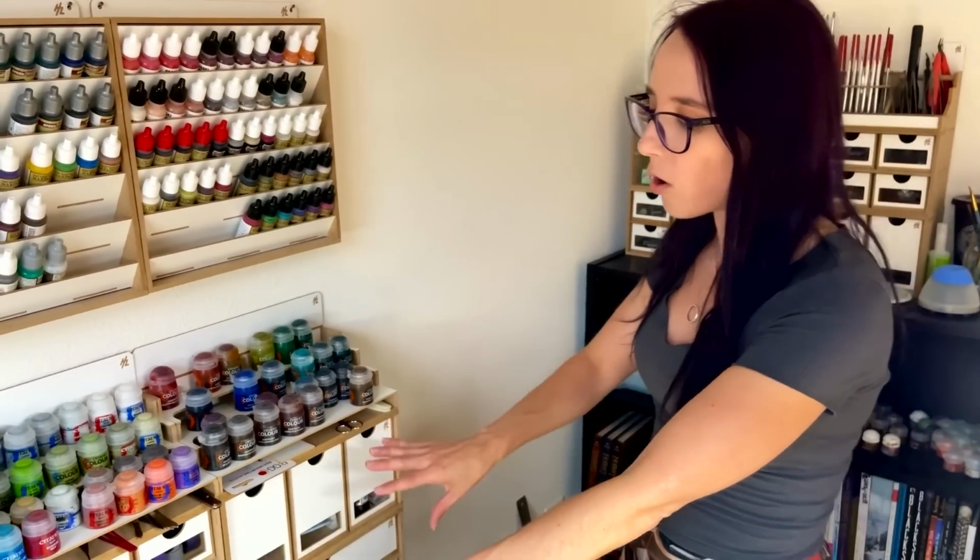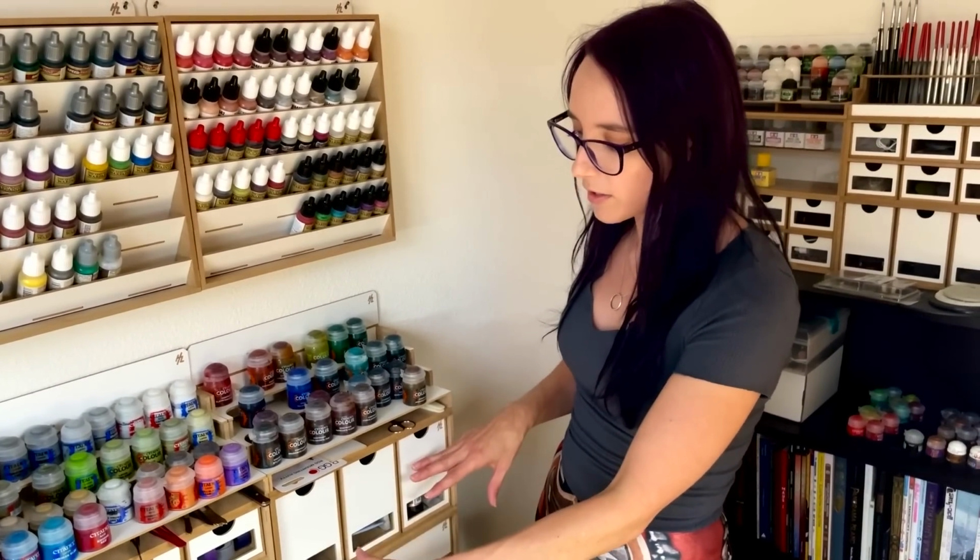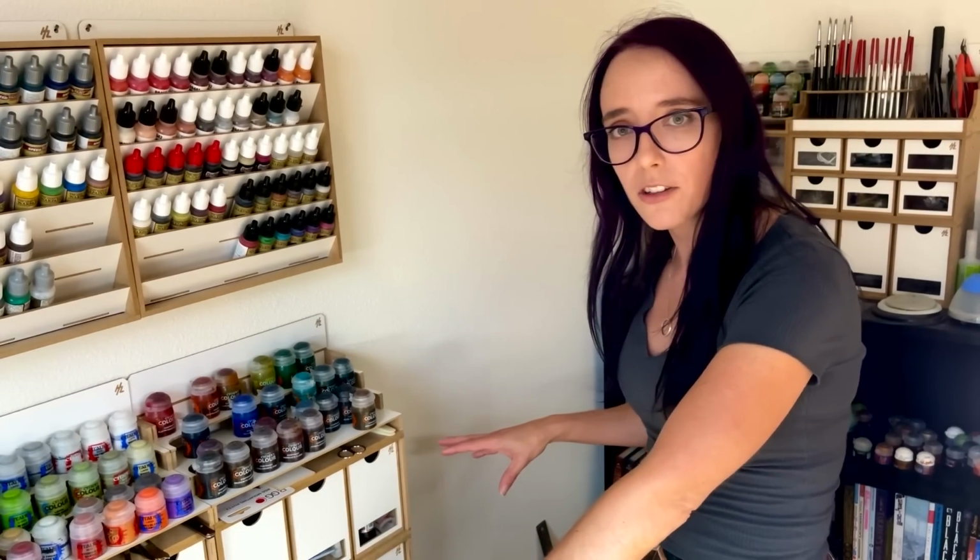I've also moved all of the tools that I think I'm going to be using most consistently to this area because I found that over time at the old desk, I had all of the shelving units there. And while it worked really well because we had the long side against the wall, I never actually used the majority of those tools that were on that desk. So now I just have condensed it down to the ones that I do.